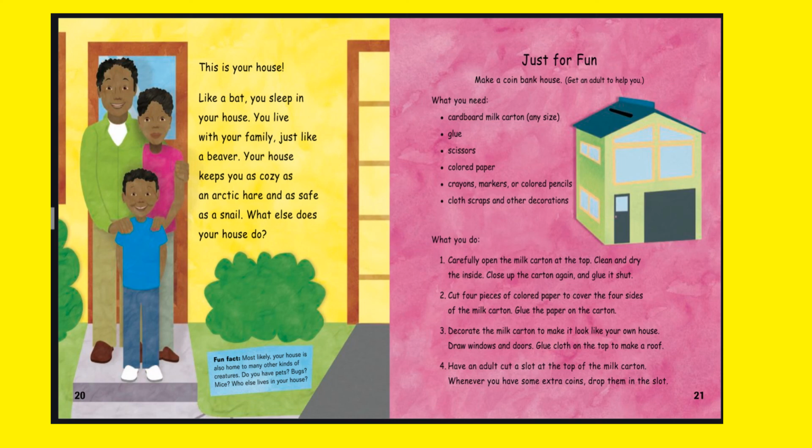Number three, decorate the milk carton to make it look like your own house. Draw windows and doors. Glue cloth on the top to make a roof. Number four, have an adult cut a slot at the top of the milk carton. Whenever you have some extra coins, drop them in the slot. Hopefully you have fun making a coin bank house.